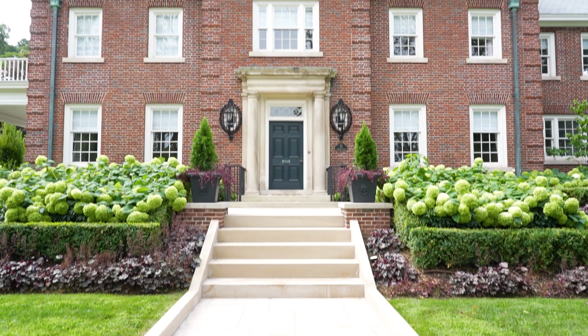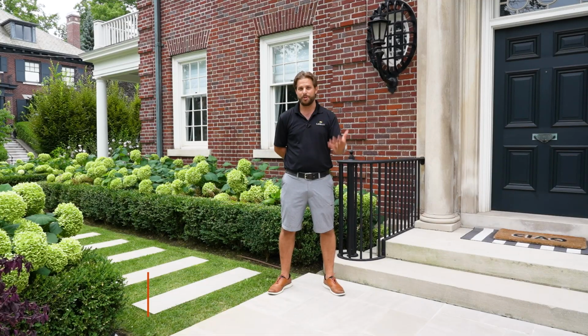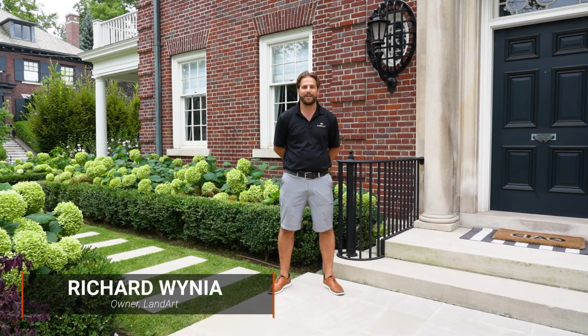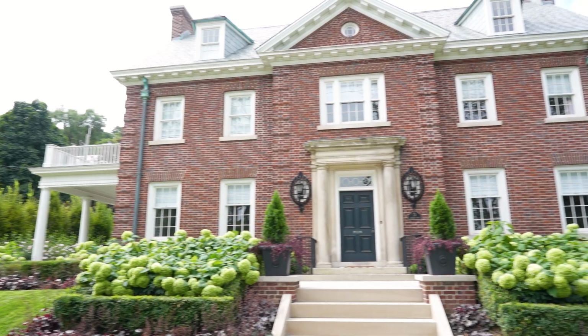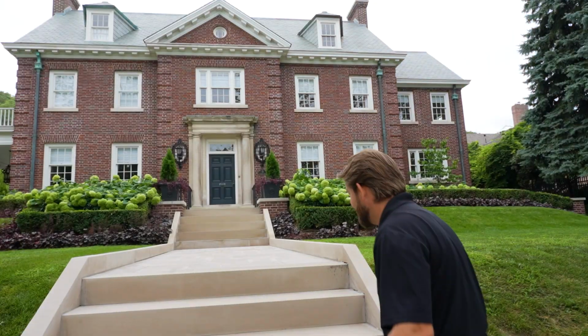Welcome to the Aberdeen Residence. We're in kind of a historic neighborhood in Hamilton. I'm Richard Wynia. I'm the owner of LandArt. This is a project that we completed in 2019, and we're pretty excited to be back here and see how it's matured. And this is a really exciting project for us as a company. Come on and take a look.